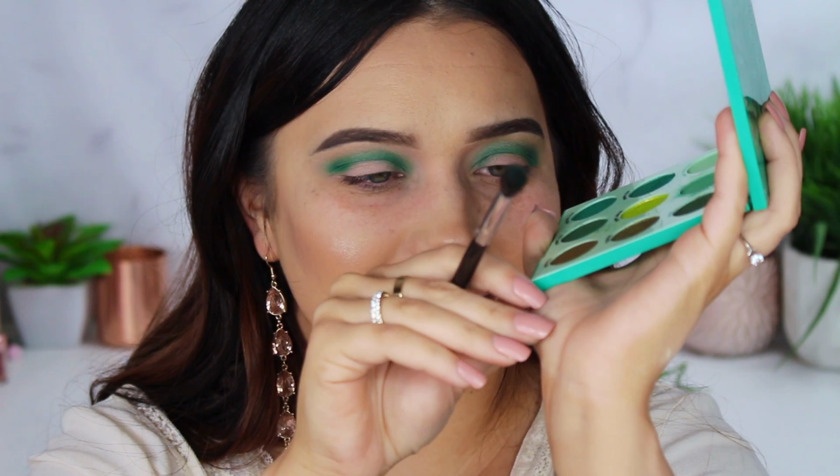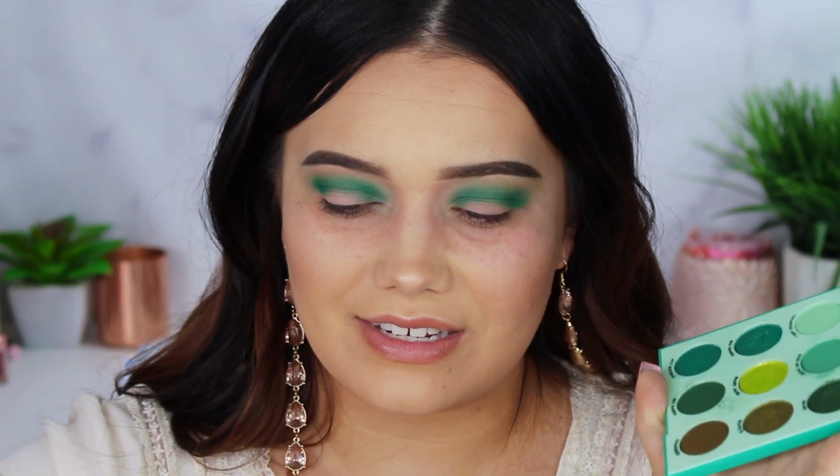Oh my god, there's like a little eyelash clipping on the side of my palette. I bet that happens to all of us, doesn't it? Like just the little trimmings.